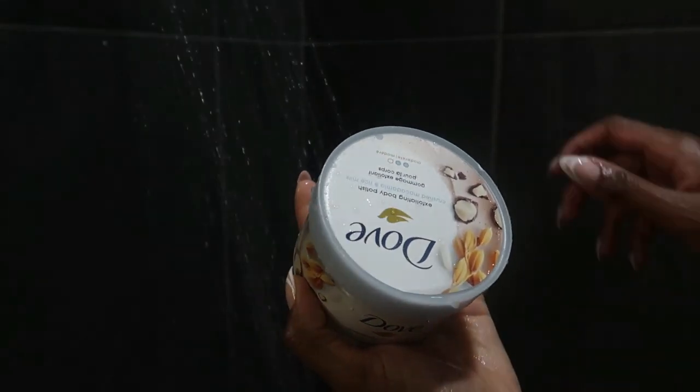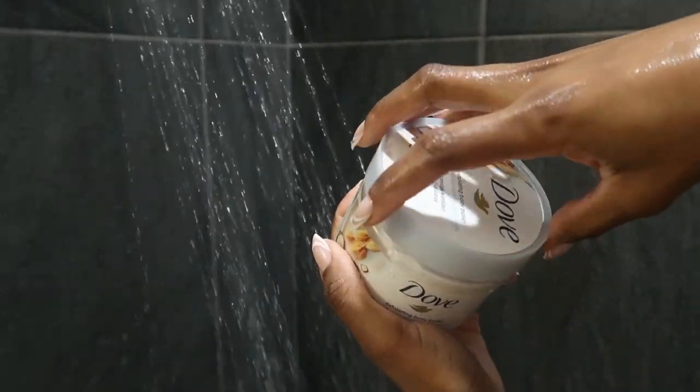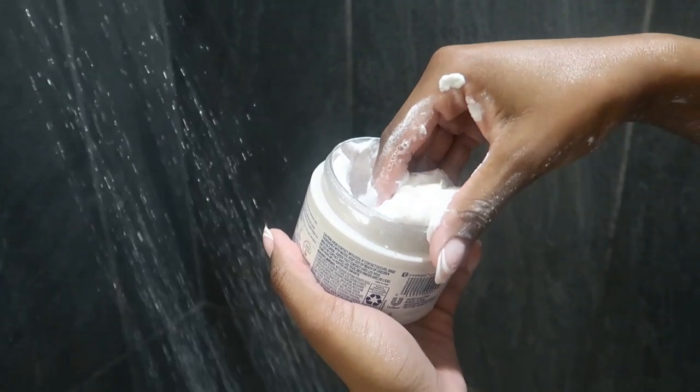Now I'm going in with the Dove body polish, and I love this stuff because it's not as abrasive as a Tree Hut scrub and it pairs perfectly with the Method body wash.